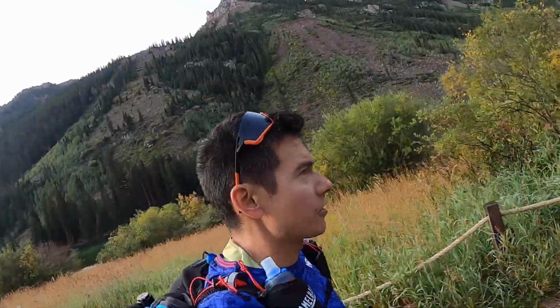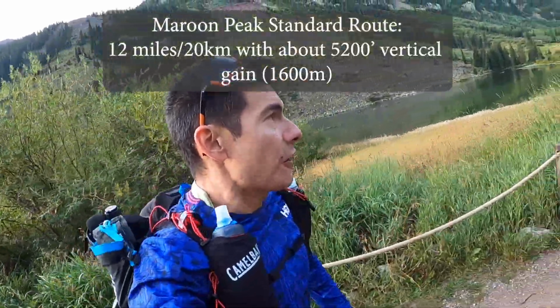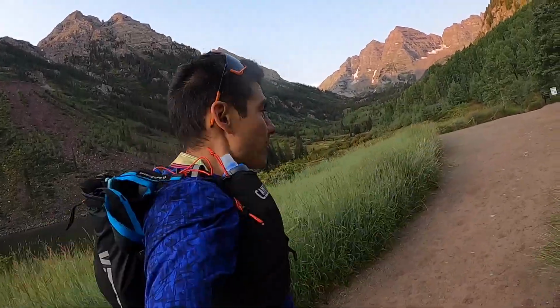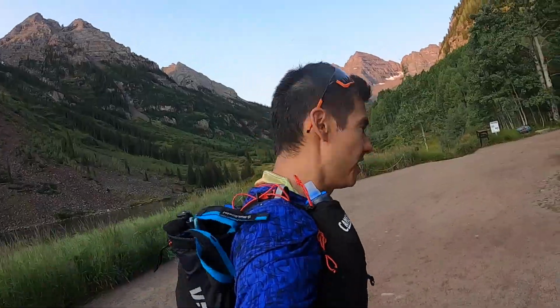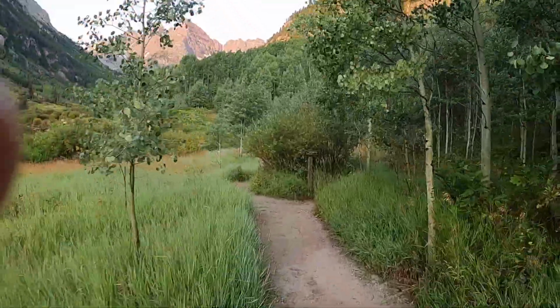All right, so we're looking at the standard route, about 12 miles round trip, a little under 20K, 5,000 feet of vertical gain, some technical class 3 scrambling, and route finding commitment. Rockfall danger, kind of high. We're gonna go up a couple miles past Crater Lake, take a left at the split.